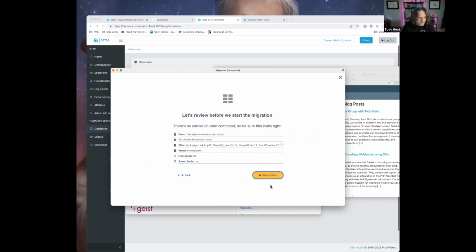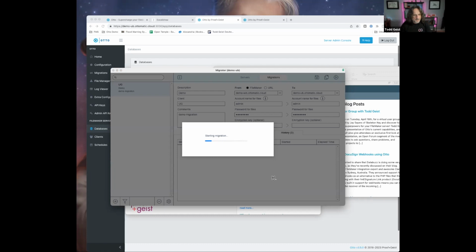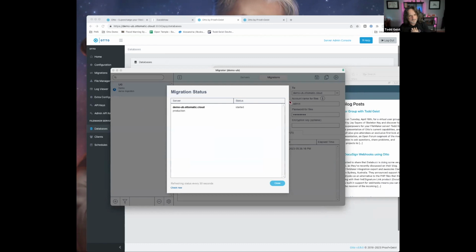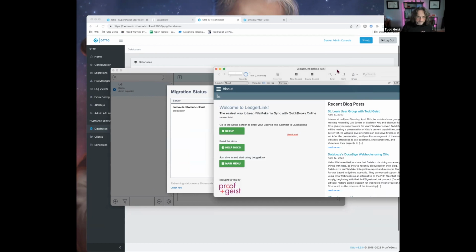So we're ready to go. I'm going to kick this off, and if I've entered my passwords correctly, our migration is going to happen. Now, one of the things it's going to do is ask me to close LedgerLink on the production file, so I'm going to go ahead and do that. The development files can stay open because it's going to make a copy and a clone of it in the background. So that's this file here. It's just staying open, but I'll move it out of the way.